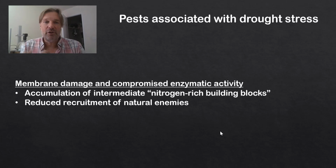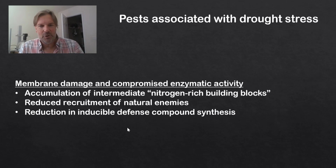And also, because the stomata are closing, normally the plants would recruit natural enemies that would come and help the plant control the pests. Well, because the stomata are closed, the signaling, the recruitment of natural enemies, is also reduced. And finally, just like we have an immune system, the plant has its own battery of inducible defense compounds. These are toxic compounds that it would produce in response to a pest outbreak.